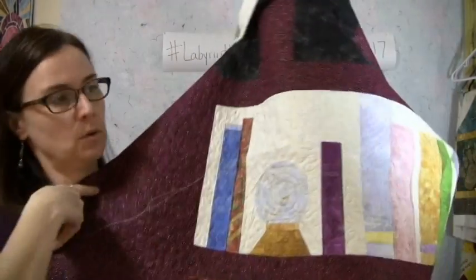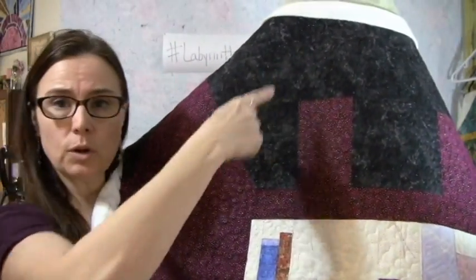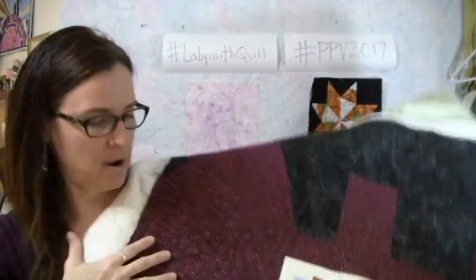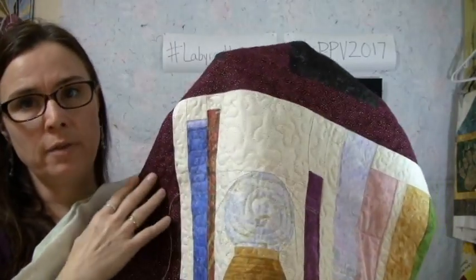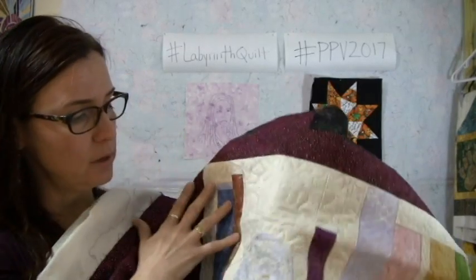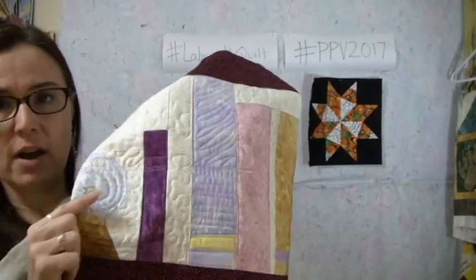Just going to show you the corner here. I've shown you this part up before. So the back is swirls. I did pebbles in all of this light cranberry colored fabric. And the backs of the shelves, I did a meander in the background. I did just random things around the books. I did a lot of stitch in the ditch. Some of them I outlined, some of them I put swirly lines in. Like my crystal ball has a spiral. I just did whatever I felt like doing.